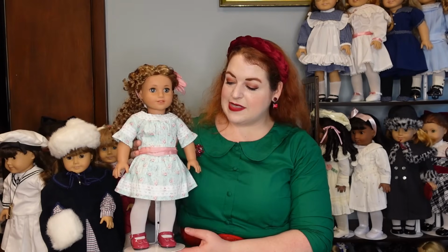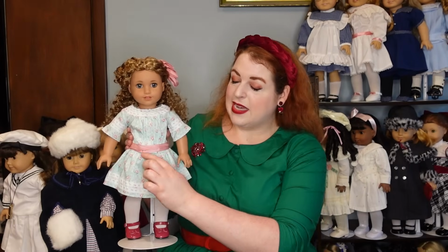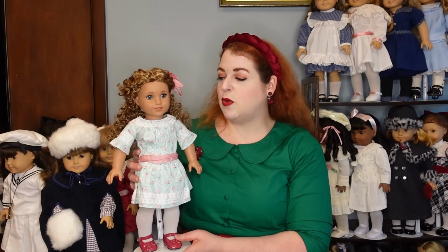And the last Be Forever outfit is this one, which is Samantha's Special Day dress, is what it's called. This waist is too dropped. The bow is actually sitting higher than where the waist actually is. It's way dropped. We're talking something that maybe you could get away with for the 1910s. I think this would be a decent dress for Rebecca, and honestly could work really well for Claudie as well for a 1920s dress.